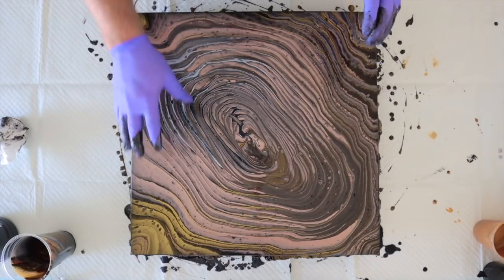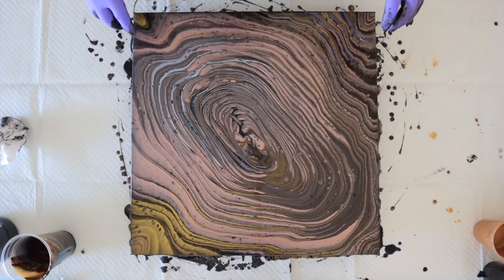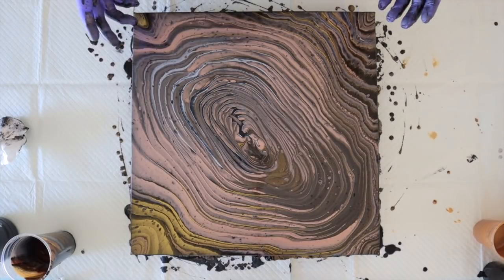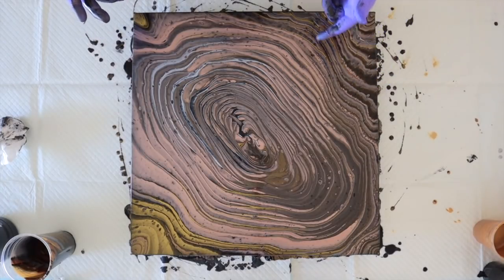So I really love what's happening. I'm loving the gold here, the silver through here. You know, this rose gold is really beautiful. It really has, you know, all over. But I'm loving it. I think it's really pretty. I'm seeing cells pop up. I can't wait to see what it's going to look like.